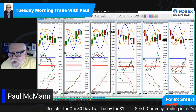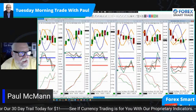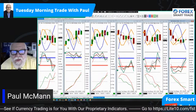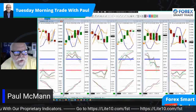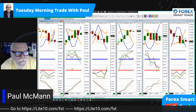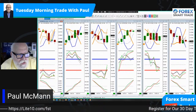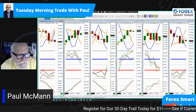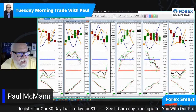USD Canadian, we are in the middle of the channel, more than halfway, so nothing there. This chart is primarily all pairs that have the US tied to them. So I've made another composite chart that has some non-US pairs to them. So here's the euro pound, oversold, but they're not pointing up yet. Still sideways, and I don't have the double cross.